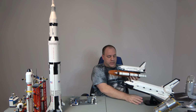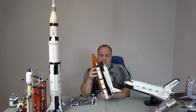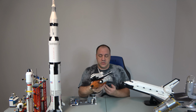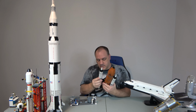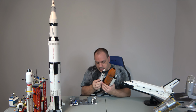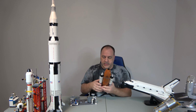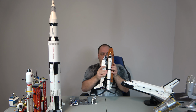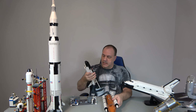But on this earlier version, Lego came out with the booster rockets. And yes, these do separate, just like the original would. And they do reattach if I can ever find their way home. There you go. And this does attach also from the main. It's got the pipe just like the original did.